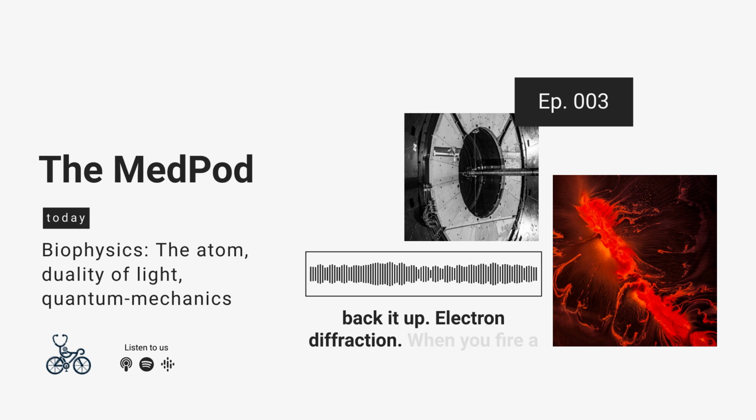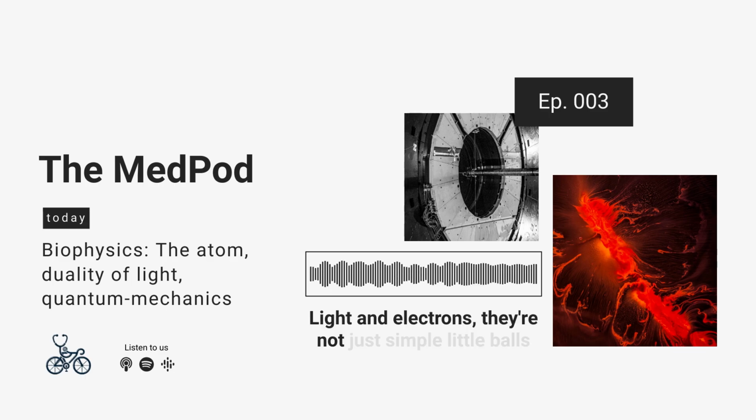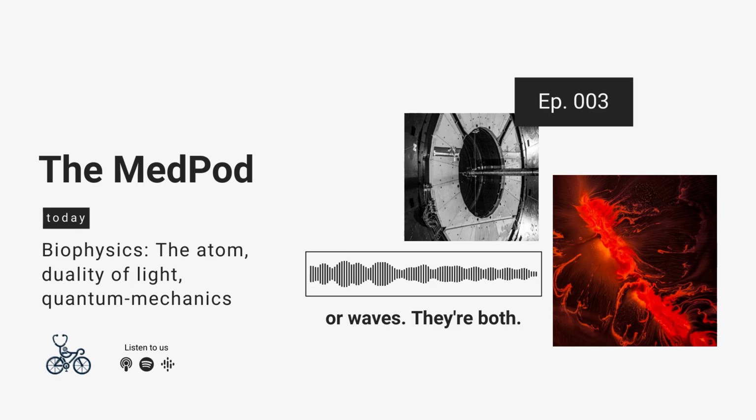The electron diffraction. When you fire a beam of electrons at a crystal, you get a diffraction pattern similar to what you see with light waves. Okay, I'm officially mind blown. Light and electrons, they're not just simple little balls or waves. They're both. They are both.